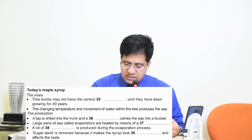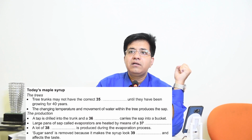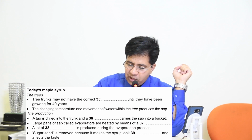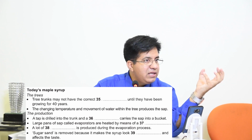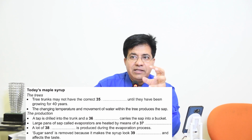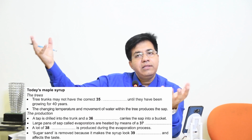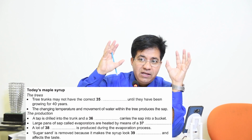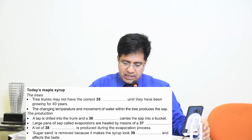They've written large quantities of steam. The answer is steam. Good. Question number 39. Sugar sand is removed because it makes the syrup look dash. Now sugar sand changes the look of the syrup. With sugar sand, how does the syrup look? That will be your answer. It is not the color. It's something different. Let's see.